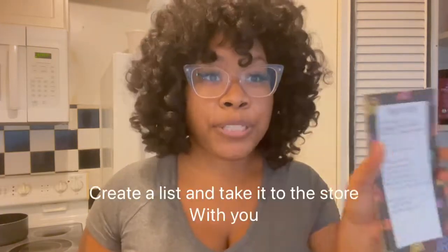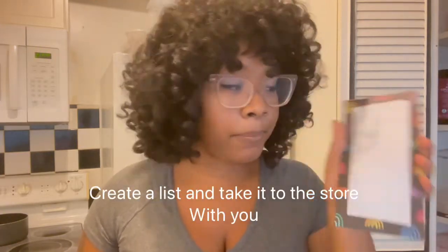While I'm going through my pantry and my fridge and my freezer to figure out what it is that I need in the house to be able to get me through the week, I'm using this list, okay? I'm writing stuff down as I go. I've already prepared the dinner ideas for the week. We only eat cereal and oatmeal and stuff like that for breakfast.